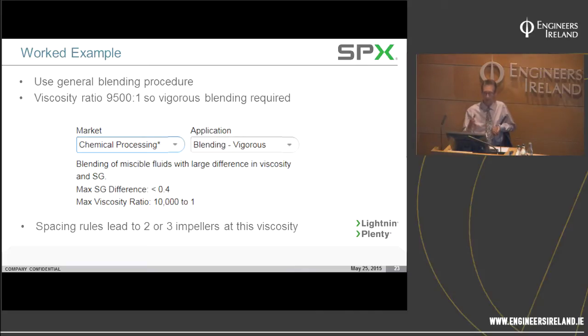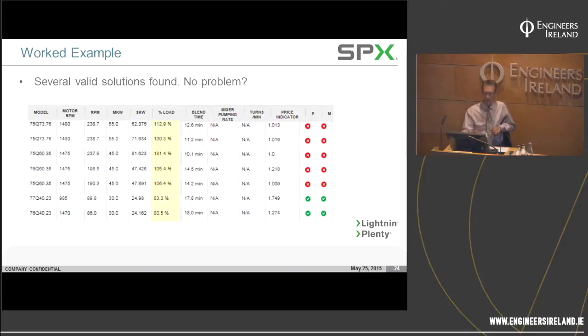And again, that's probably what you'd expect, just looking at it as an experienced engineer. You'd be expecting 2 or 3 impellers in that tank. And sure enough, you hit the button and you get a number of valid solutions. So on the face of it, the system works really well, and we've come away with a good solution, and we can pick one of the ones with the green ticks, and there's your design.